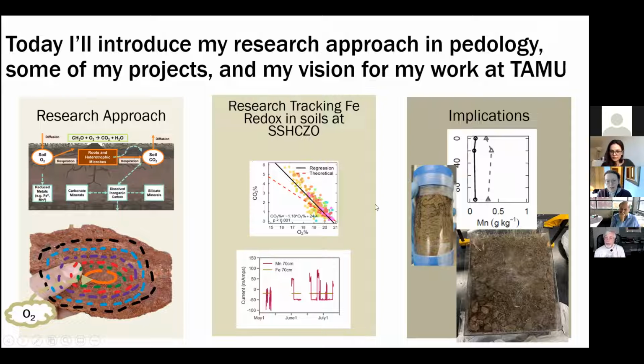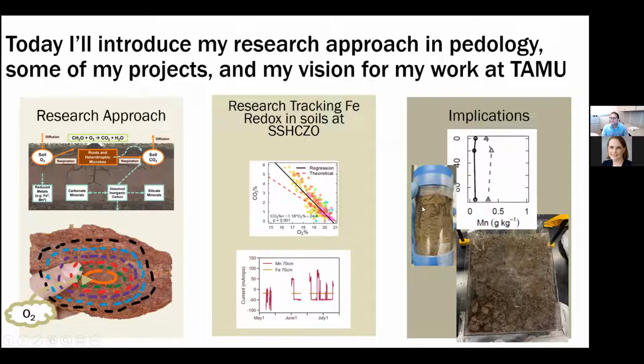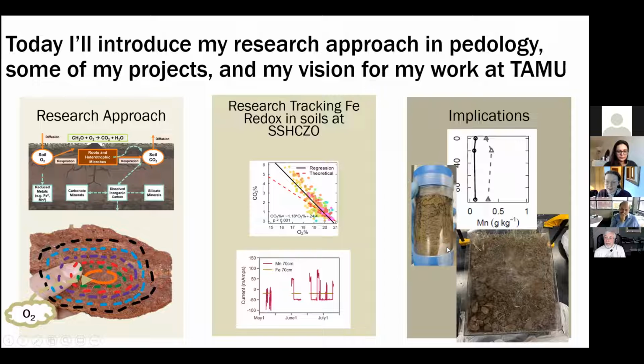Specifically, this paper that was published in 2019 in Soil Science Society of America Journal, and then a second one that is in prep for submission to ES&T. And then we'll touch briefly on implications, and then one slide about some future directions of what I'm thinking about doing and what I'm starting to do at the University of Oklahoma.